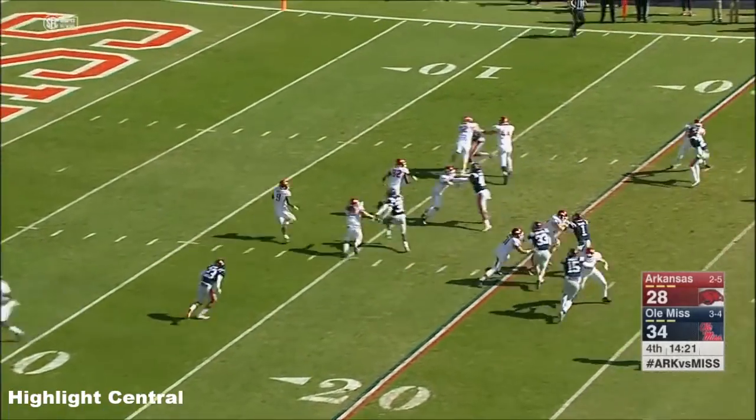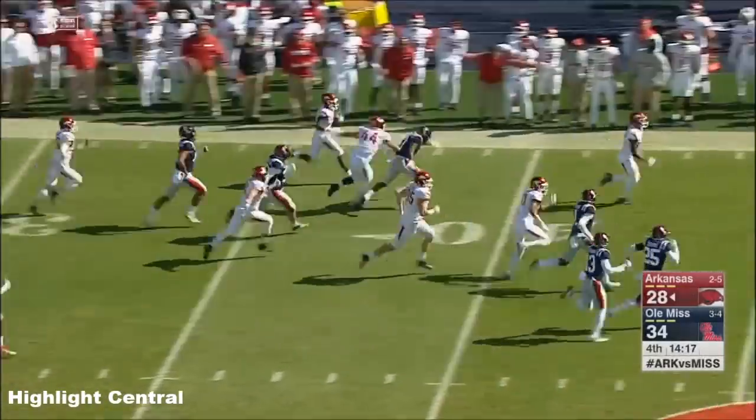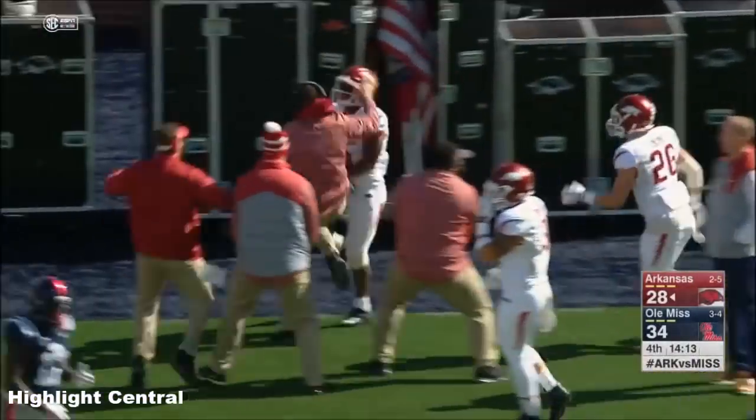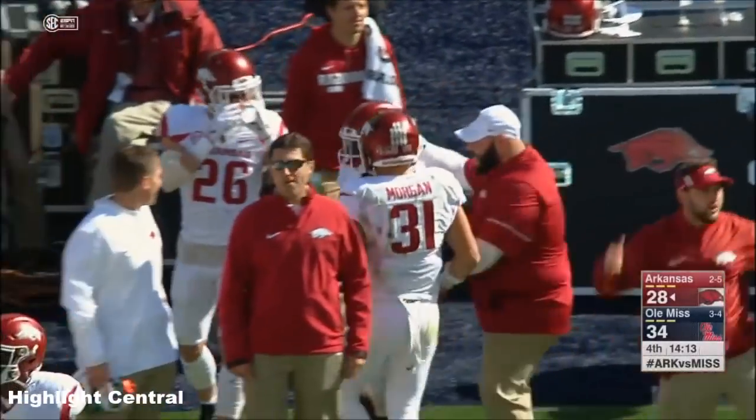Warren on a nice pickup. Looked like a shortstop. He is still on his feet to midfield, and they will spot him out of bounds. They're going to spot him back at the 46 of Arkansas, but what a return from the electrifying Devon Warren.